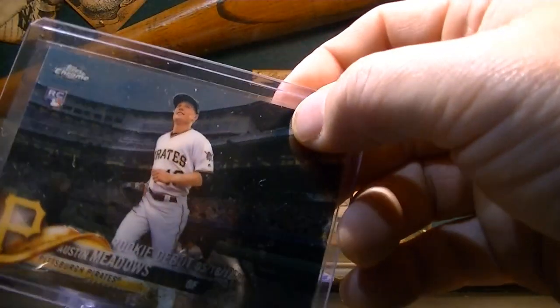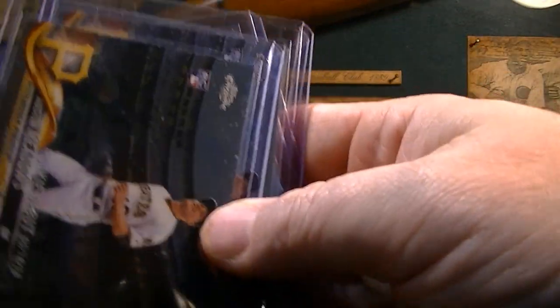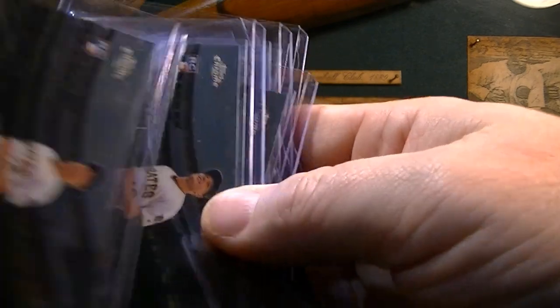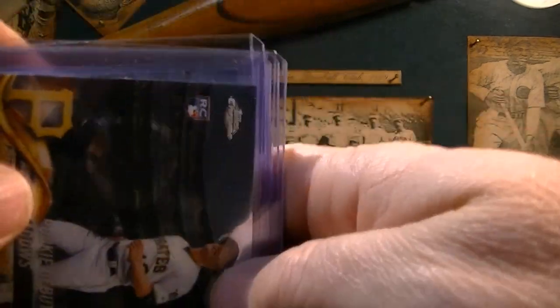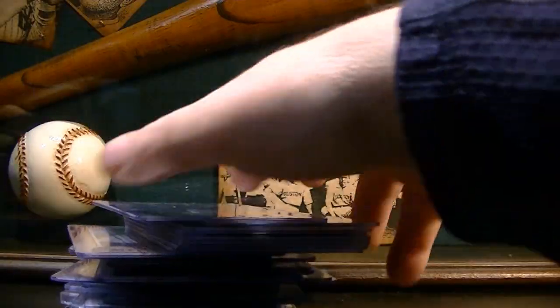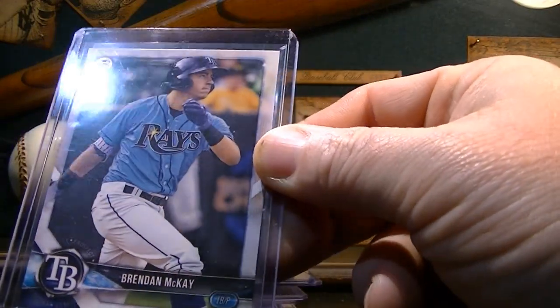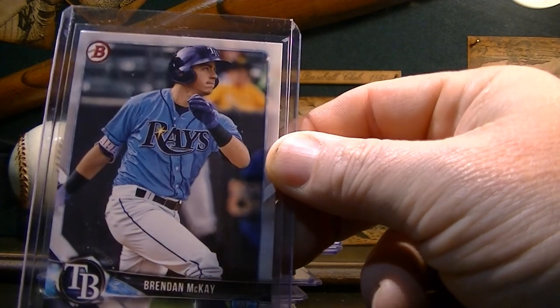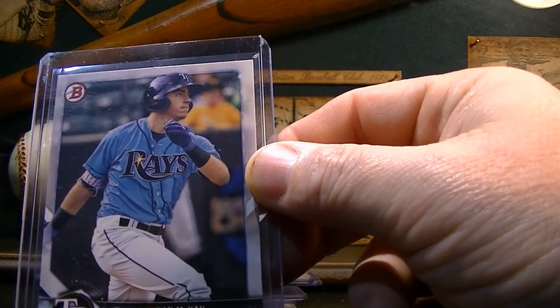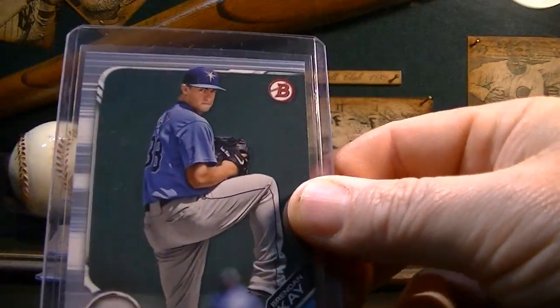And then I've got several of these rookie debuts. What was that? Four or five of them, I didn't count. Austin Riley. Cool card. Brandon McKay from University of Louisville. Or two-way player. Yeah, he played baseball at University of Louisville. He's a pitcher and a first baseman, kind of like Ichiro. Picked up some of his stuff.